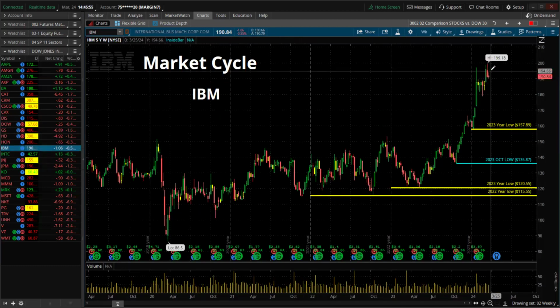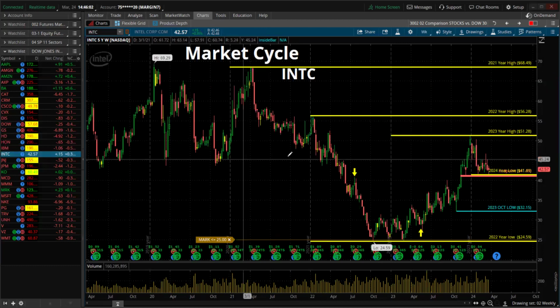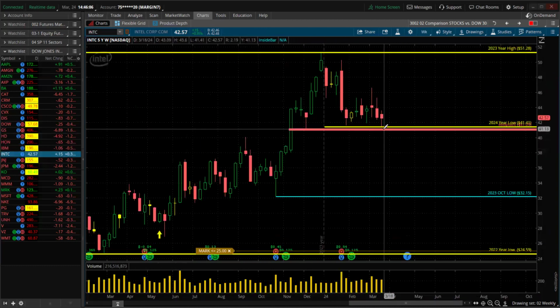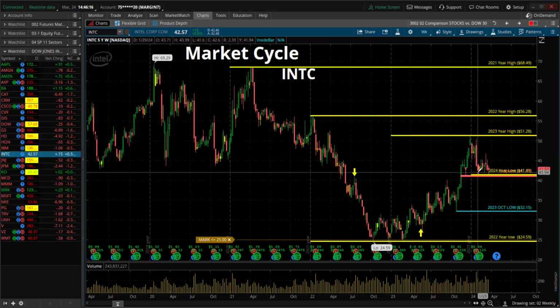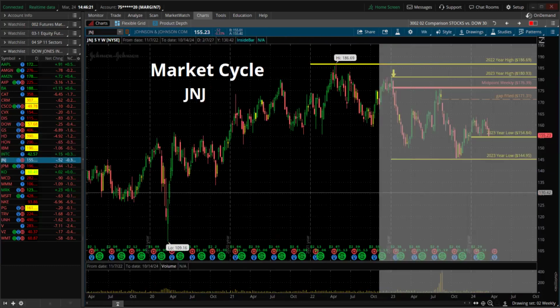IBM, coming off the highs of the year. Intel, yeah, new low for the year. Very close to that midpoint. A big difference than NVIDIA. Yeah, new low for the year. That's not good. Johnson & Johnson.